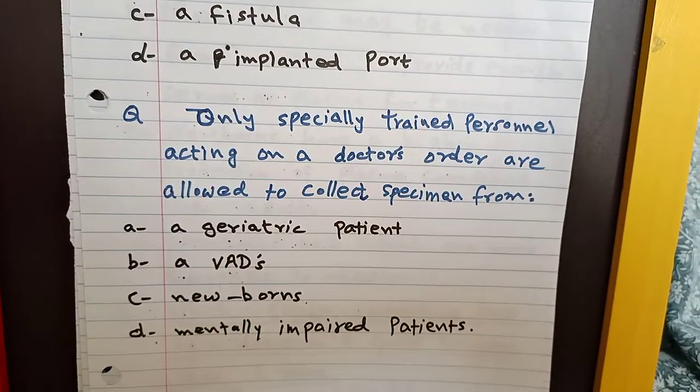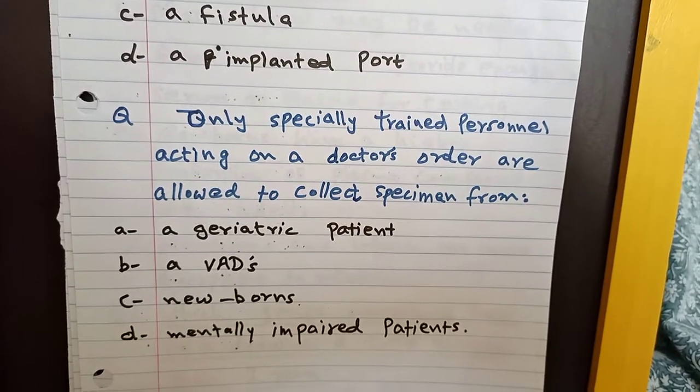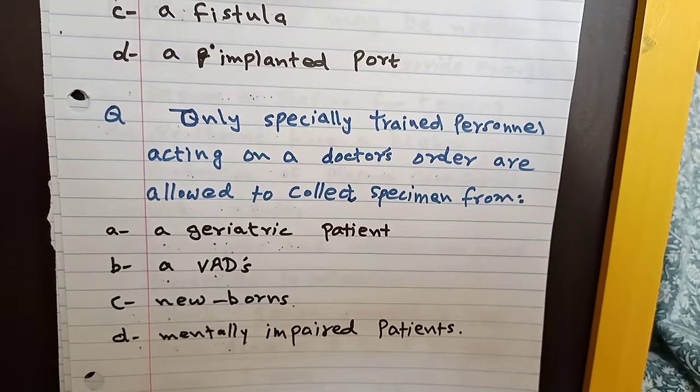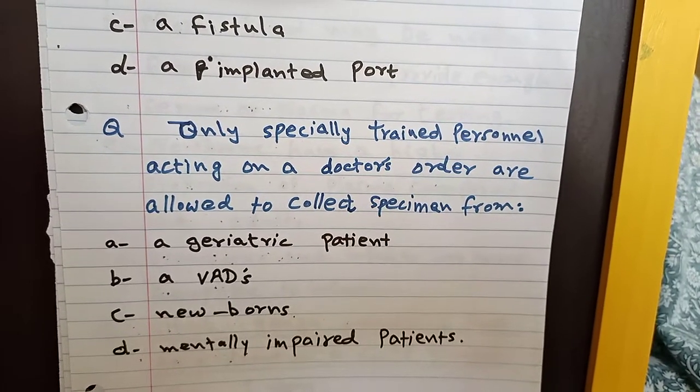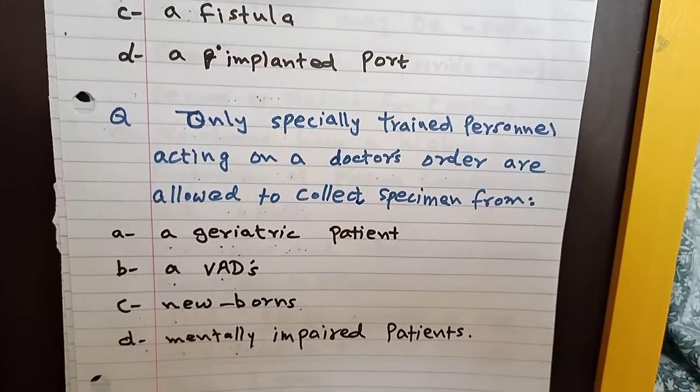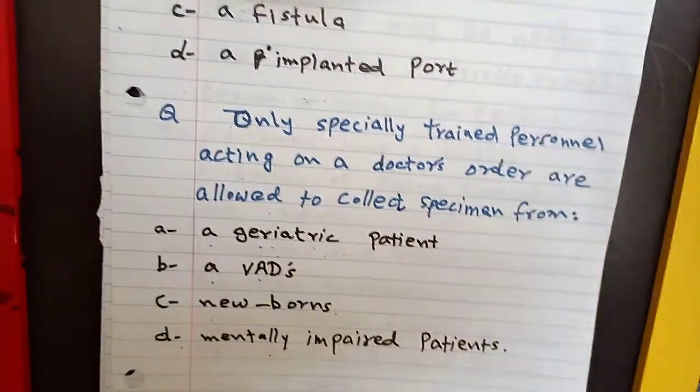Only specially trained personnel acting on a doctor's order are allowed to collect specimens from: a geriatric patient, a VAD, newborns, mentally impaired patients. The answer is C, newborns.